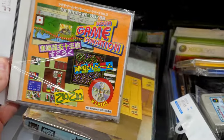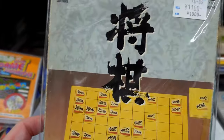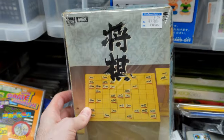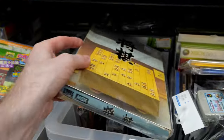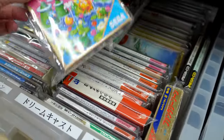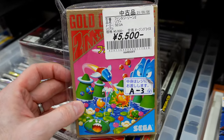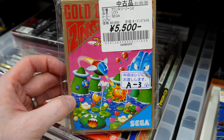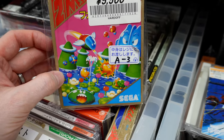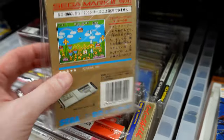That's really awesome. What do we got here? Windows game. We've got Shogi for the MSX. 1,100. Really cool stuff in these bins. Oh, we've got a Master System game. What is it? Not Final Fantasy. Fantasy Zone. 5,500. Beautiful artwork. Really beautiful artwork.